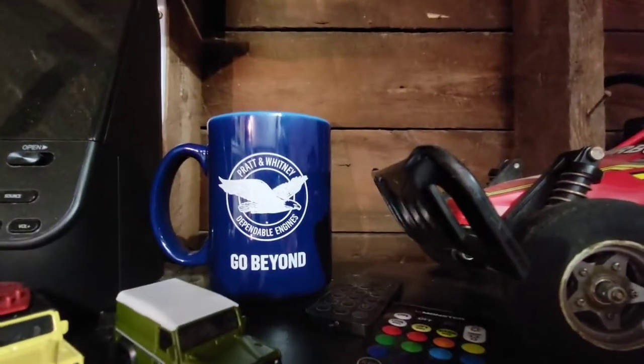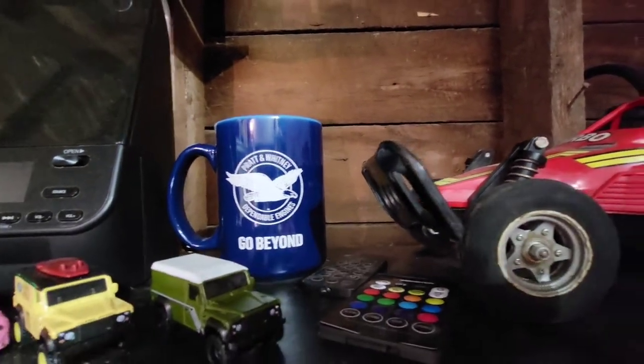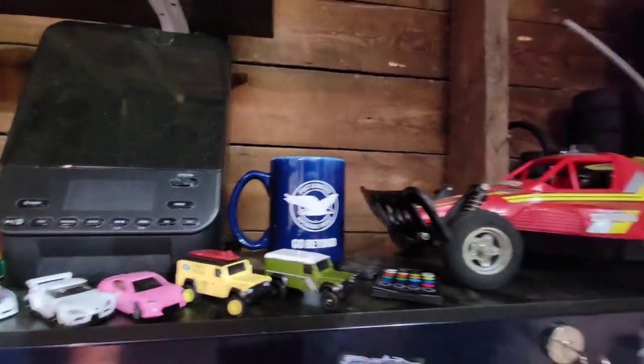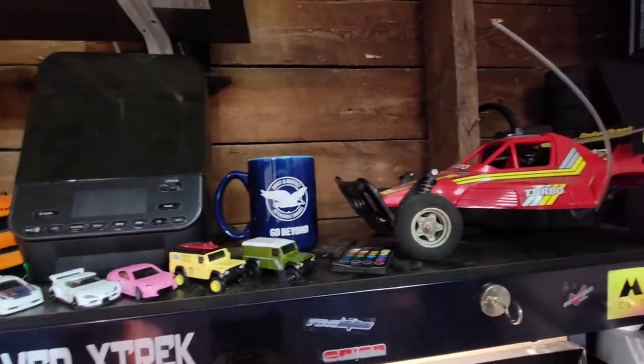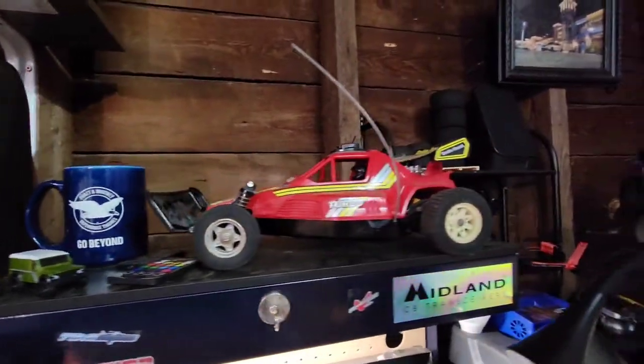Pratt & Whitney. Dependable engines. Pratt & Whitney makes jet engines and whatnot for aircraft. My older RC cars.